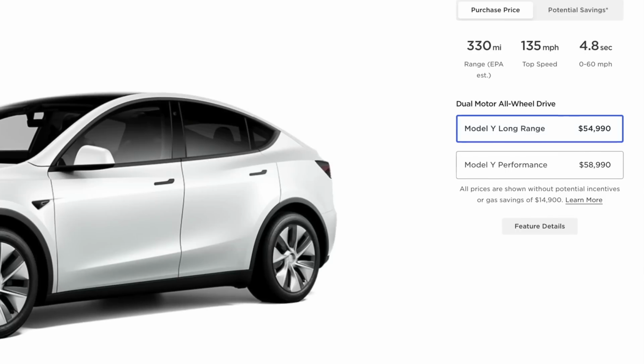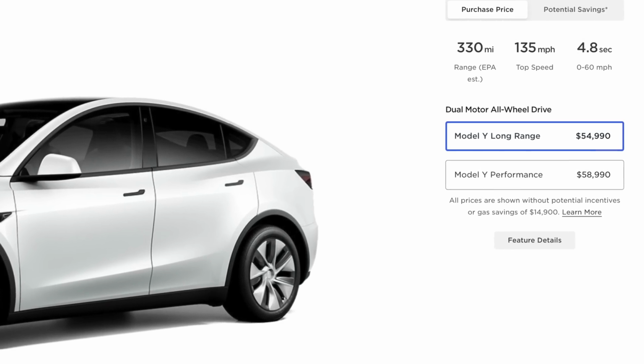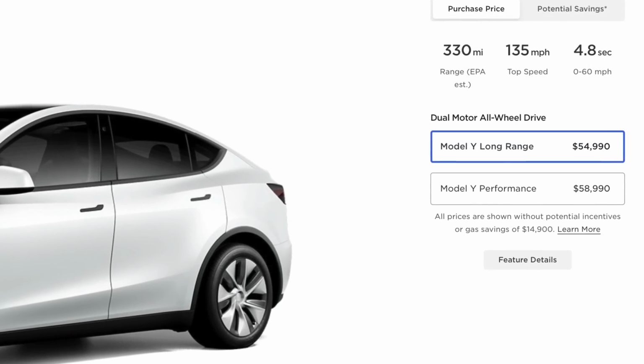And then to simplify the lineup, kind of like how the Model Y right now just has long range and performance, with this refreshed Model 3, they'll have a rear-wheel drive, which will get over 300 miles of range, and a performance, and that can have dual motors and be more emphasizing the acceleration and still be using 2170 cells.